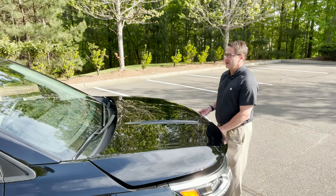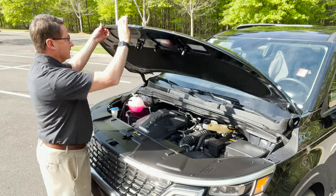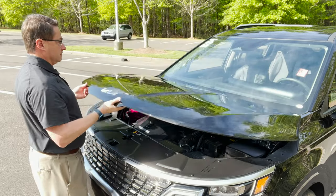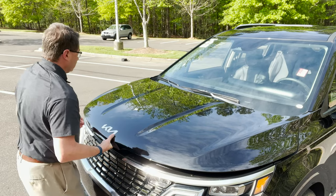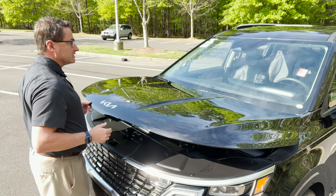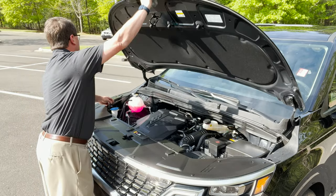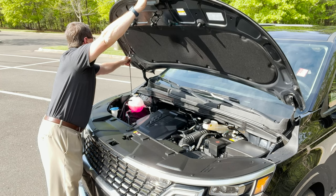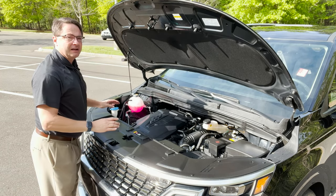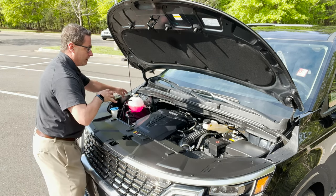Let's start under the hood. And my thoughts initially, this is a very heavy hood. It's wide. It's cool looking though. I like these lines here. They make it tough, make it aggressive, but make it bold. It makes an impact statement. As I do my arm exercises here, the arrow points out that the prop rod goes right here. And I like it for do-it-yourselfers. It's out of the way, so it's not in the way when you're trying to do work.